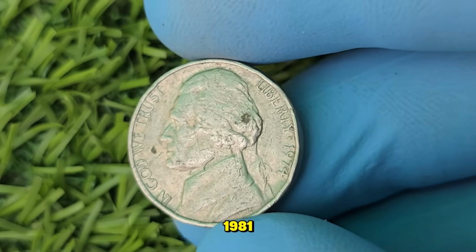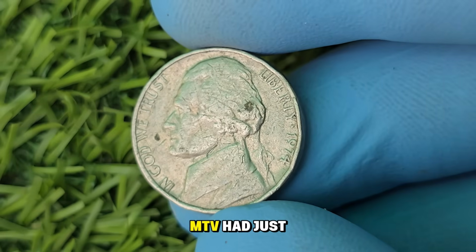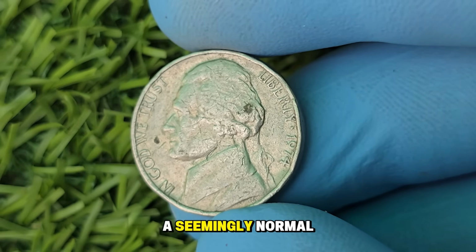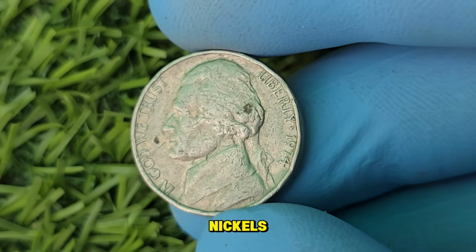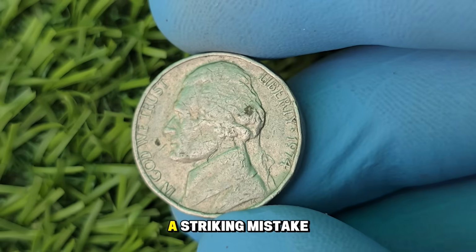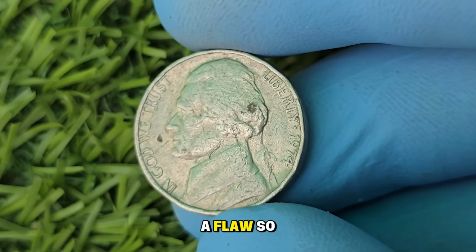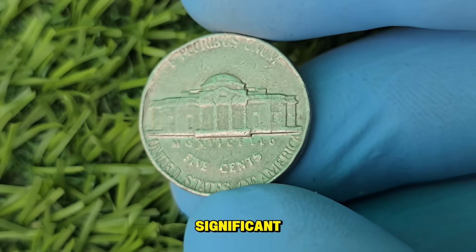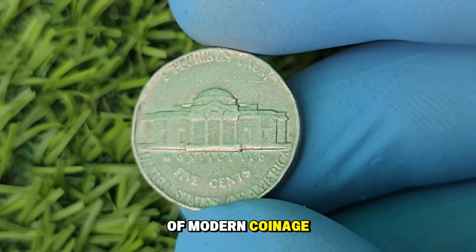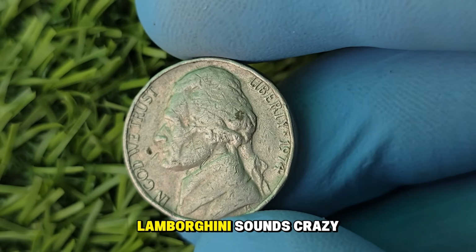Let's rewind to 1981. Ronald Reagan was just sworn in as president. MTV had just launched. And at the Denver Mint, a seemingly normal batch of Jefferson nickels was produced. But hidden in that run was a shocking error, a striking mistake that turned a common coin into a historic goldmine. A flaw so subtle, yet so significant, that it transformed this nickel into one of the rarest treasures of modern coinage. Now, you may be thinking, a nickel worth more than a Lamborghini?